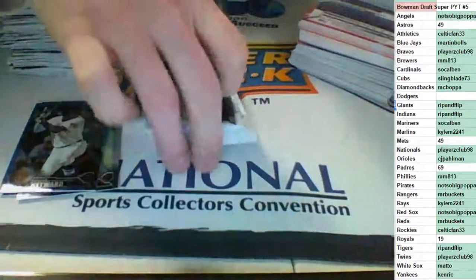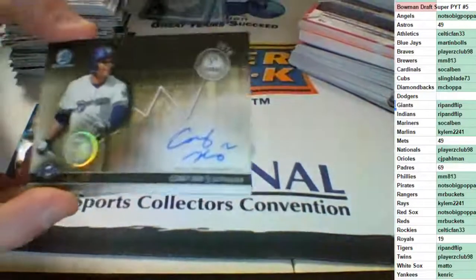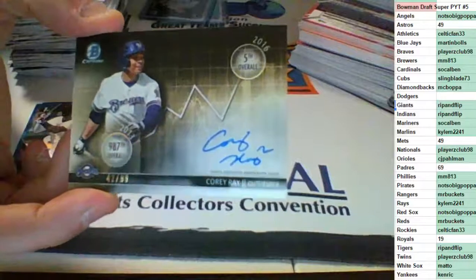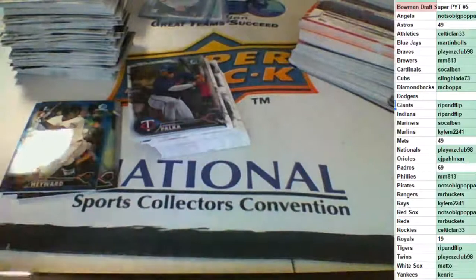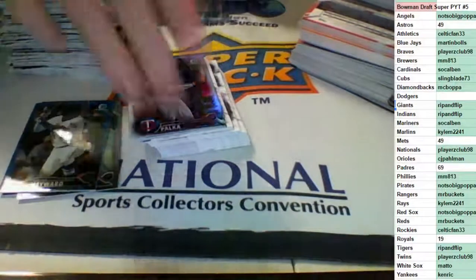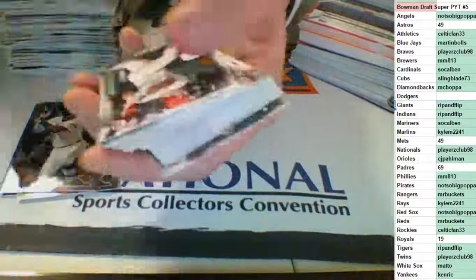For the Brew Crew, sideways auto, number to 99, Corey Ray. Corey Ray for the Brewers. Mm. Nice hit. Nice card there. Second Corey Ray, and that's a nice one, 1 out of 99. Really? That's crazy. I don't pull a lot of the sideways ones, it seems like.